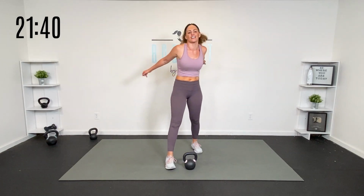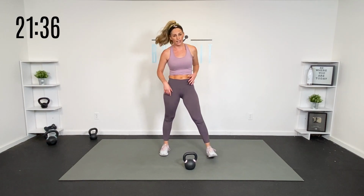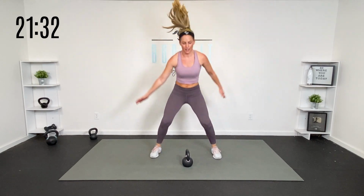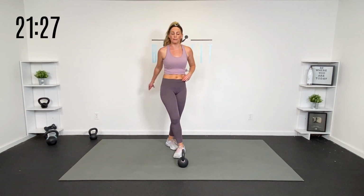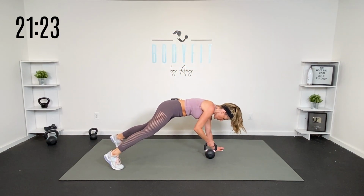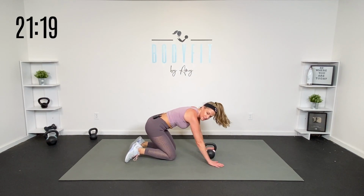Set that weight down in the front. All right, team, we're gonna take it to a plank row with a plank jack, but here is your standing option. You can go row, jack, row, low impact or high impact jack. You can keep it standing, or you can take it down. Looks like this, one row, one jack, one row, one jack. You can do knees, you can do toes, whatever you got.